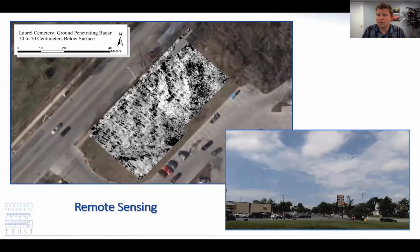At the time, the newspapers all said that the burials were removed to Carroll County. That, in fact, was a symbolic removal. They removed a handful of burials to Carroll County, and the rest were left in place and paved over. This is unfortunately a pretty common occurrence for underrepresented communities throughout the country, and this was a particularly egregious case. We don't typically get too involved in cemetery surveys, but this one was so egregious.